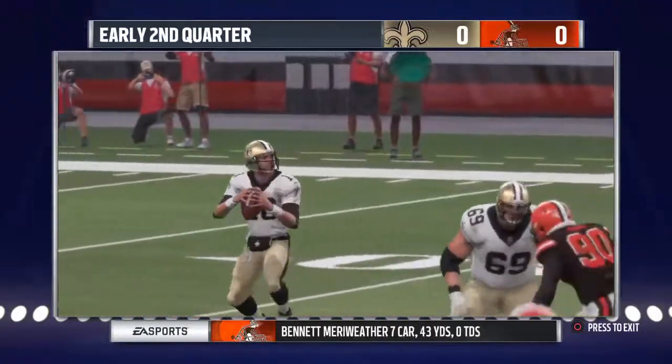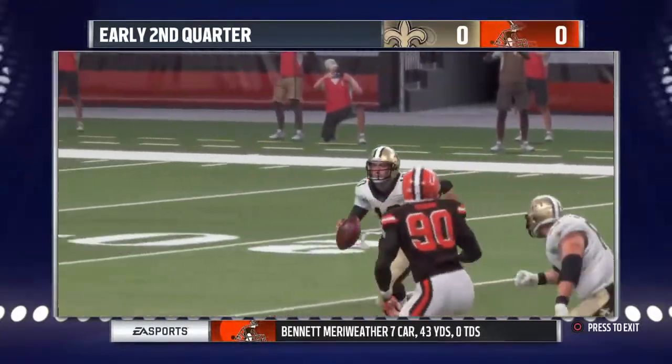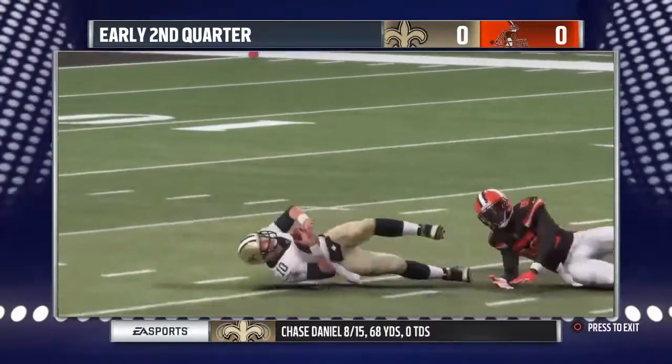Now early in the second quarter, defense will get to the quarterback here. This ends up as a huge loss in yardage.